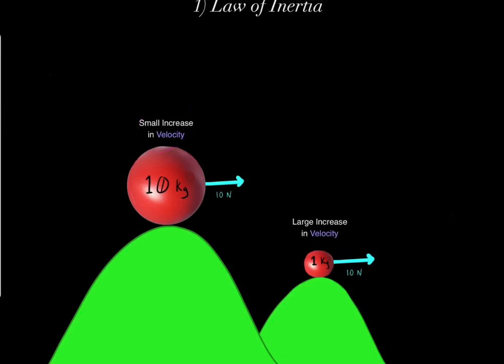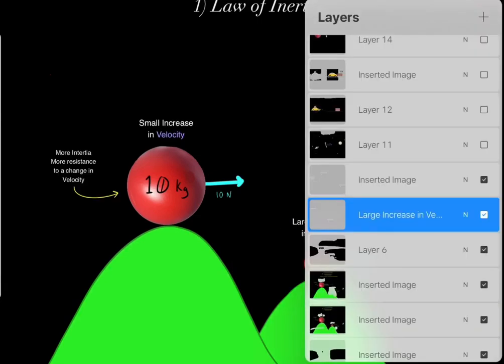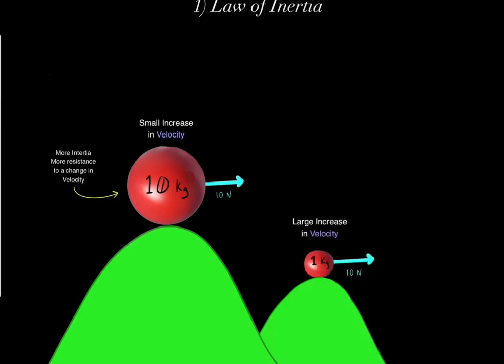However, what would happen if we applied a 10 Newton force on this small 1 kilogram ball? Well, if we apply a 10 Newton force, this ball is going to go flying. Because it's such a small ball, this ball is going to go flying. So it's going to have a very large increase in velocity. So again, this is because of inertia.